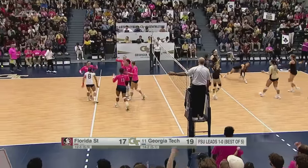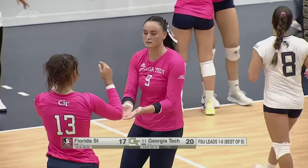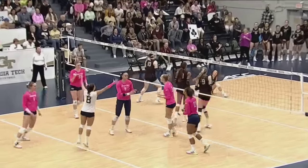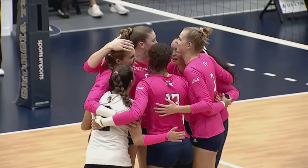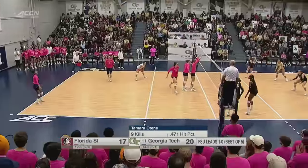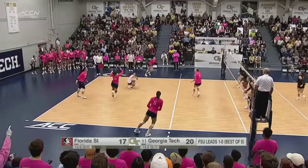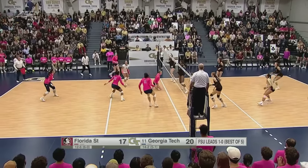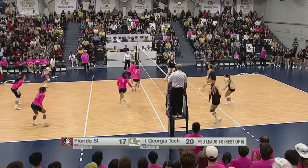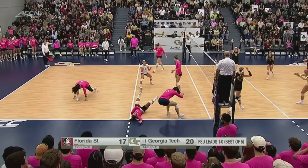Oh, Otene again. She has been lethal from the back. That is the offense Georgia Tech needs to go to, probably a little earlier, because out of the back row, Otene is getting a good look on that zone one, that deep corner shot. Yeah, offense has been very sparse from the middle row for Georgia Tech. Finding some answers there in the back. Pimentel to the floor, Bertolino into the net, dug out. They go to Otene again with a change of pace. Thielen sets up Snyder. Punched up by Otene. Now Mendez blocked.